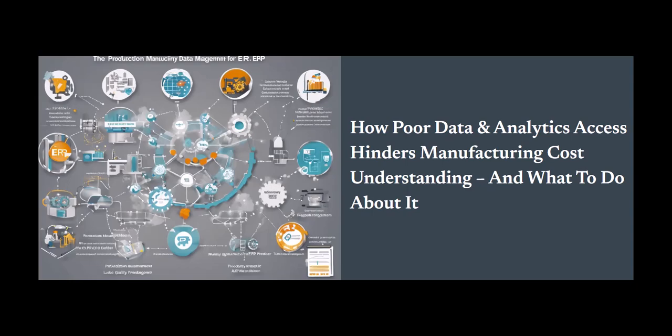Measuring success is equally important. Organizations should establish clear metrics to track the success of their data and analytics initiatives. Key performance indicators might include the time required to generate cost reports, the accuracy of cost prediction, the speed of variance identification, and the return on analytics investments. But don't forget about the softer measures, such as user adoption rates and confidence in cost data.